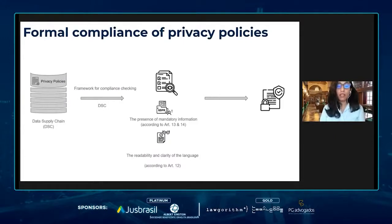And we define the tasks to check for formal compliance, which is the first level of the compliance framework we suggest. And the tasks that we end up with are the checking of the presence of mandatory information according to Articles 13 and 14, and also the readability and clarity of the language, which is defined in Article 12 of the GDPR. And in this research project, we focus on the first task, which is the detection of mandatory information.